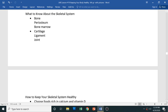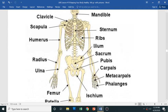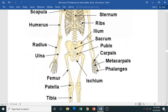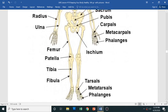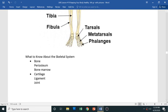And the joint is the point where two bones meet. And you've got a lot of places in your body where joints meet. Whoop. You can see all these joints that we've got, and the hips and all up in here. Lots of joints. And it's held together by this cartilage and ligaments. Then that's held together and protected by, we aren't going to talk about it yet, muscles. Okay.